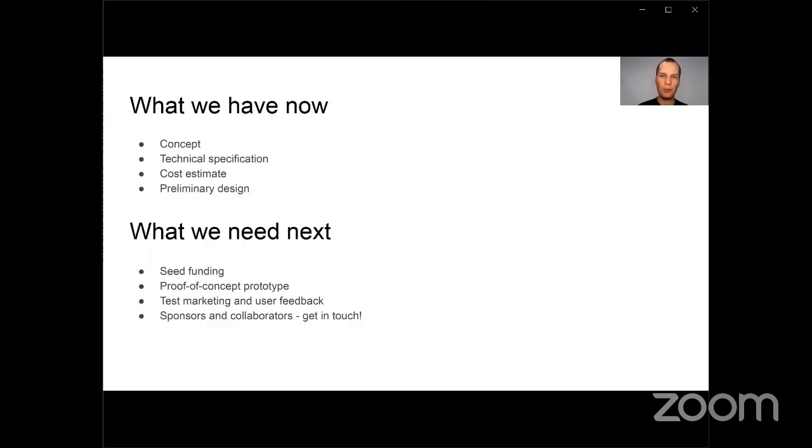What we have achieved in this project up until now is we have the concept created, we have the technical specifications listed, we have a cost estimate of the production costs, and we have a preliminary design in 3D CAD. What we need next is funding. This funding will go to producing a proof of concept prototype.